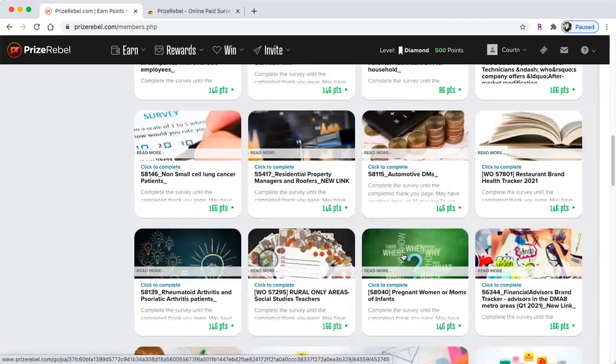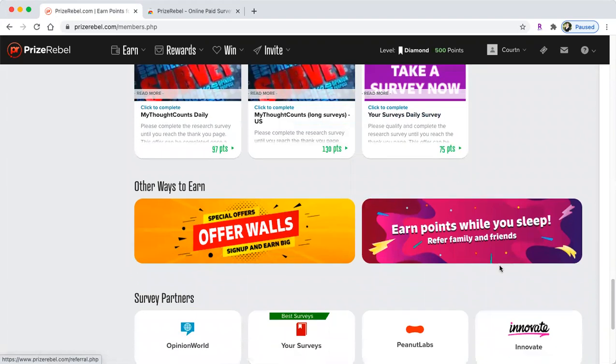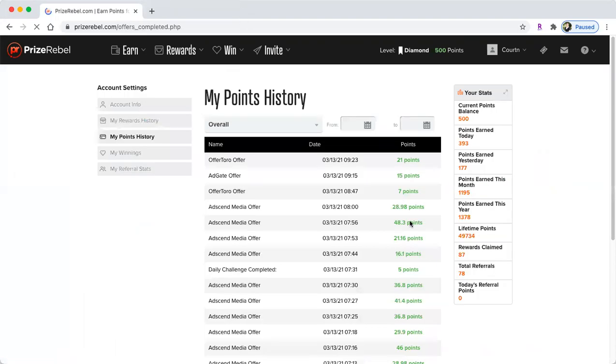Here's a bunch of surveys you can do if you'd like to. There's the offer walls, earn points while you sleep, refer family and friends. There's your OptiWorld, your Taluna, Daily Gold, Peanut Lab, your surveys, Innovate, and Say So Rewards. Let's go to my points and earning history so I can show you guys that this is real.